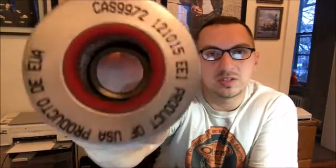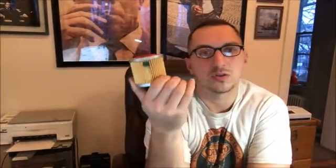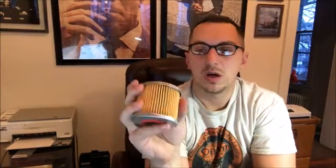So here's the filter itself. It's made in the USA. It's made of polyfiber. This is a full synthetic oil filter. This is what's known as a cartridge filter. This particular one is still underneath the car, but it's in a housing that has a cap, which is not typical of oil filters.